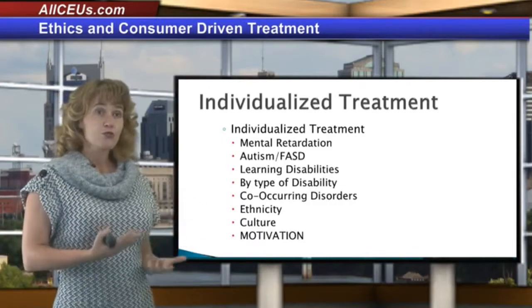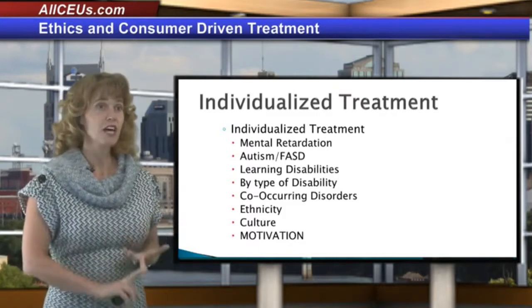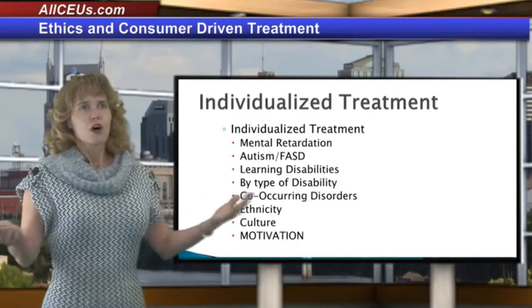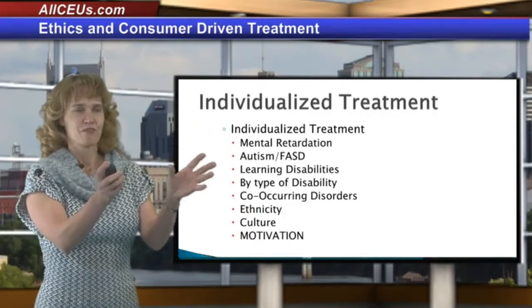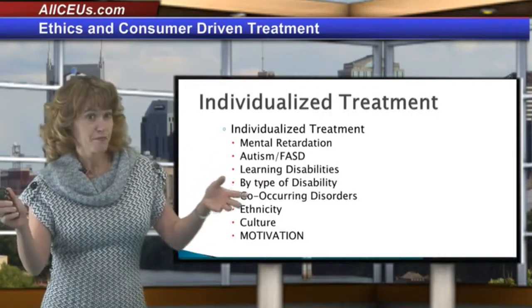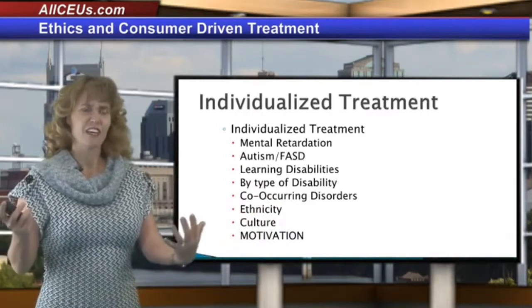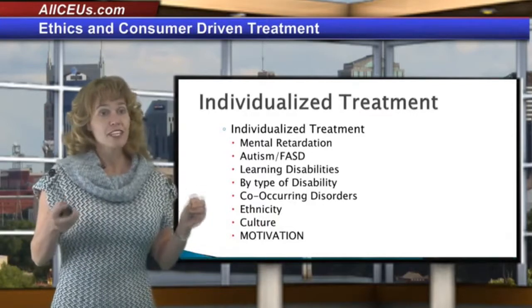Individualized treatment also has to address issues for mental retardation, autism, fetal alcohol spectrum disorders, learning disabilities. We need to individualize treatment by type of disability. Most of our patients don't come in and just have one real simple diagnosis here. They may have a mood disorder, but they also may have autism, and they may have some physical issues going on and a dysfunctional support system. So they've got a lot of stuff that's working together to create this storm for them. And we have to help them figure out how to navigate.